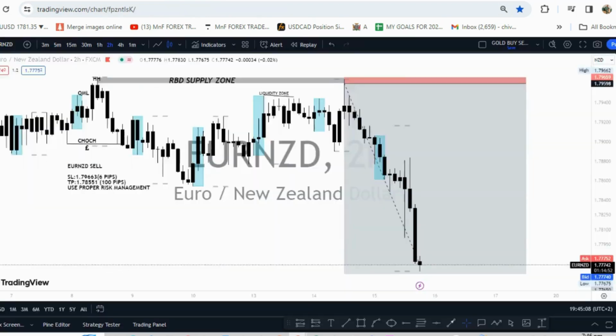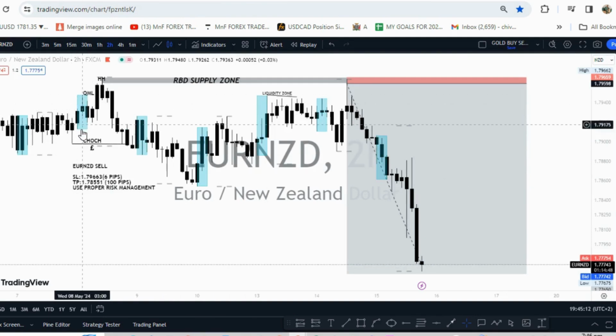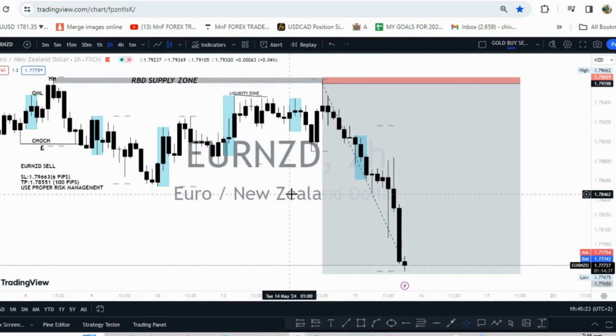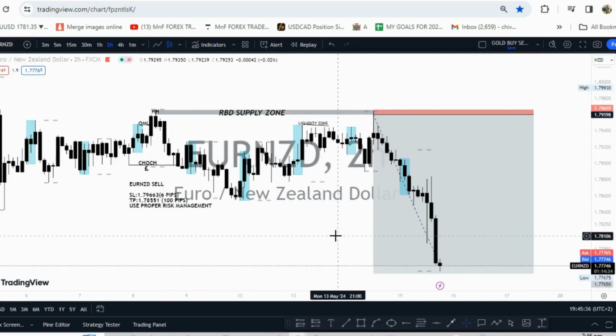So let me just show you what ended up happening afterwards, right? So the market came to this level, right? So we had a nice QML, we had a low, high, and break of structure right here. And then other than that, we saw the market giving us a ton of liquidity right here. So what I was waiting for was that I wanted the market to come and take out the Asian session. So you can see that the market took out the low of the Asian session plus this liquidity and came all the way to the rally-based drop where we had our POI right here.